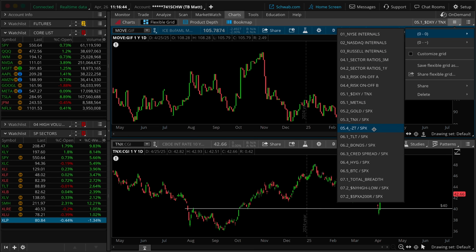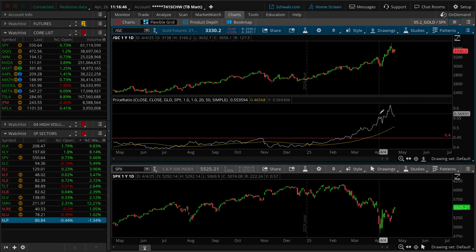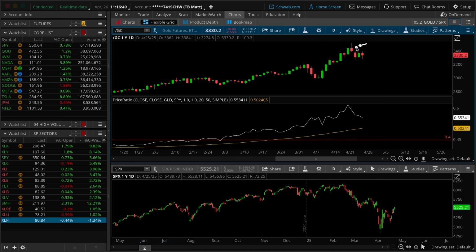Let's jump on over to, we could take a look at gold in isolation, just the chart itself. Notice the shooting star here on a big push to the upside. If this sets some kind of lower high, I think an easy target out of gold would just be back towards $3,200 an ounce here as the ratio pulls back as well.